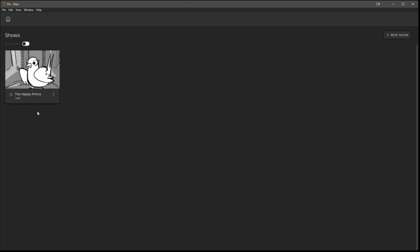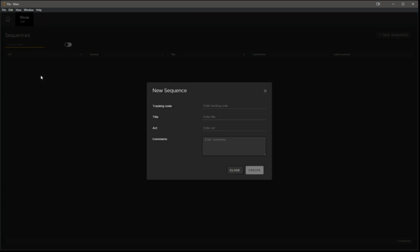Now if we hover over it, we'll see all of the information that it has regarding the show as well as a description. And if we select it, we'll be prompted to build a new sequence. Since we don't have any sequences set up, we can do this right away. And we always have access at a later point where we can go and add additional sequences if we need to.